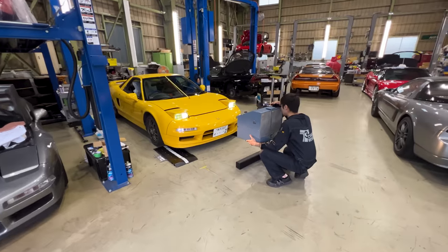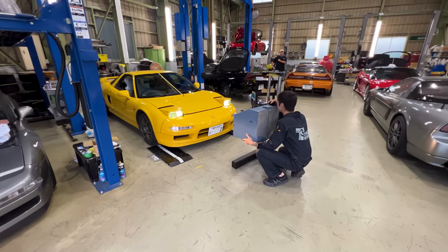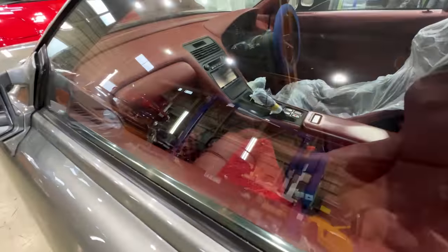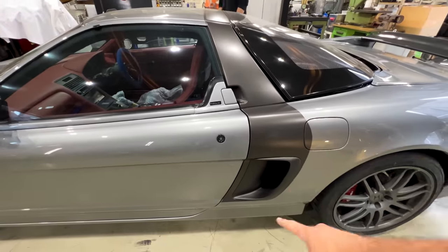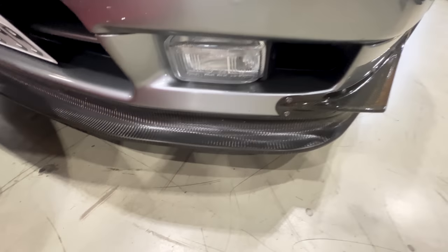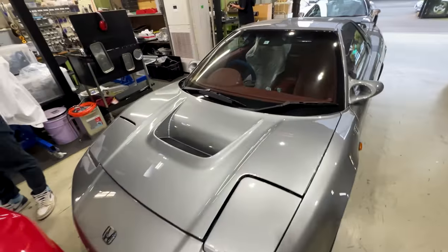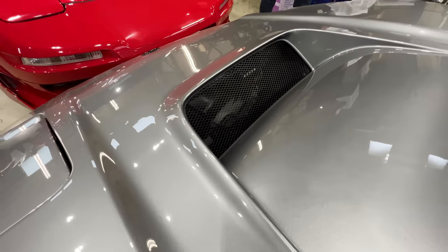Let's have a quick look at some of the other cars. This car is actually getting a headlight alignment, probably going to Shaken, so they've got to get the headlights pointing the right way. This is another interesting one. This has a maroon interior and a very strange Audi R8 type pretty cool carbon front lip, some canards, and even the Honda emblem is a carbon look item. I really like the bonnet here with the extractor hole for the hot air coming from the radiator.